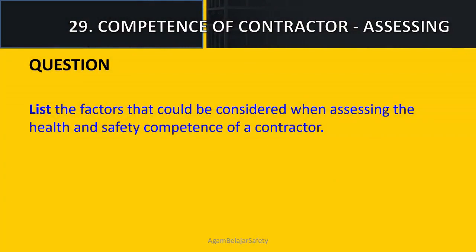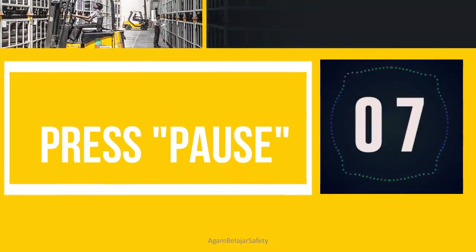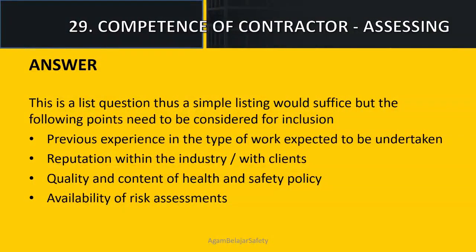Competence of contractor assessing. List the factors that could be considered when assessing the health and safety competence of a contractor. This is a list question, thus a simple listing would suffice, but the following points need to be considered for inclusion. Previous experience in the type of work expected to be undertaken.